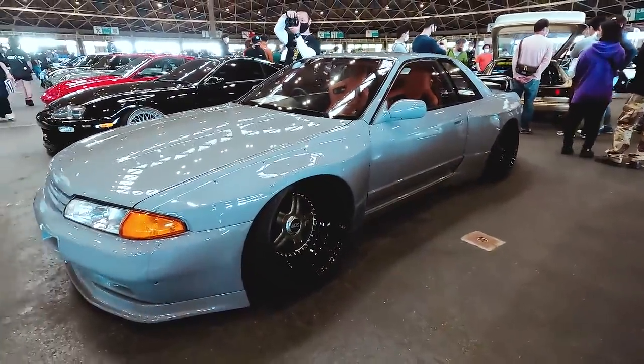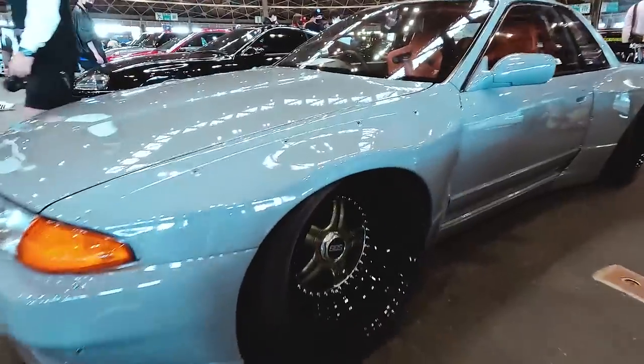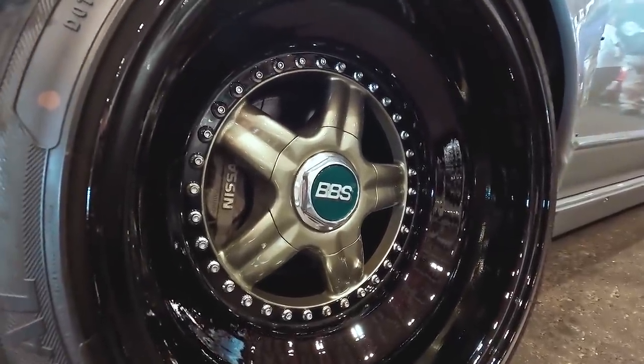Tandem R32. Custom BBS wheels. Wow. Super aggressive.